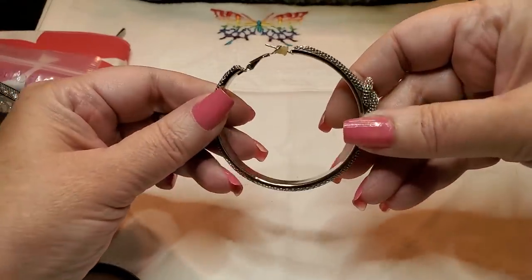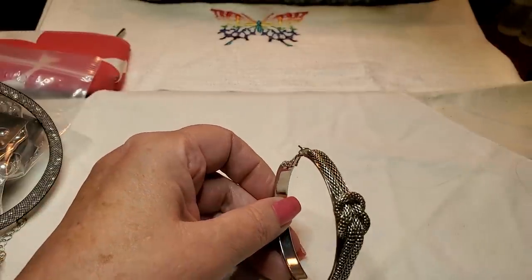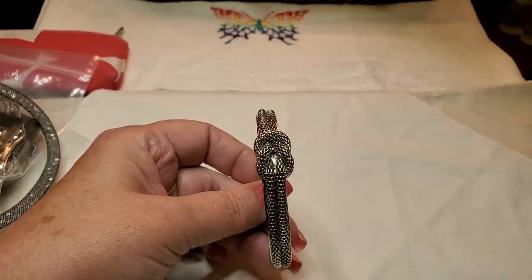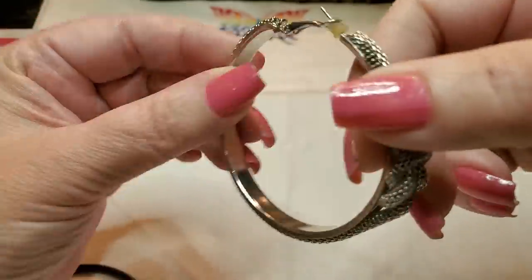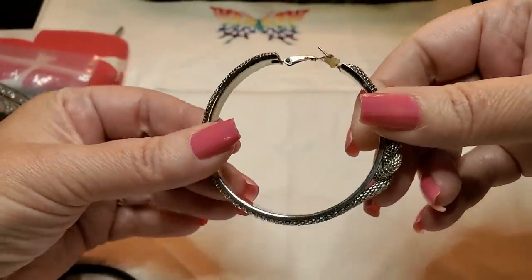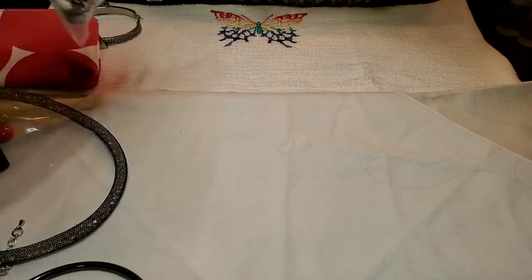And this one is an earring, and it doesn't have its match. Or maybe that didn't come in the bag. Okay, so we'll put that aside. Look, it's got a little knot. And this is a mesh. Okay, we'll put that back there. Let's go through this one.